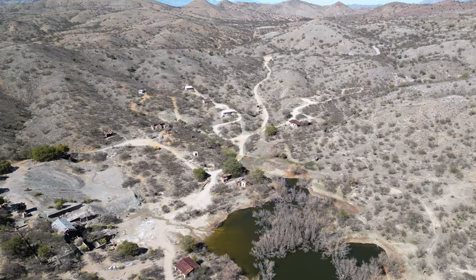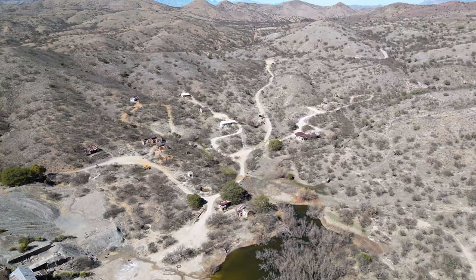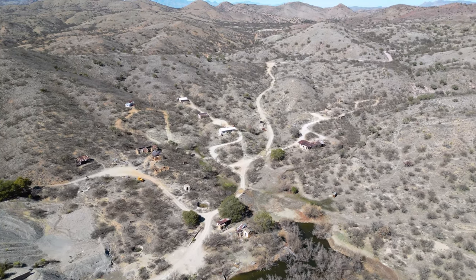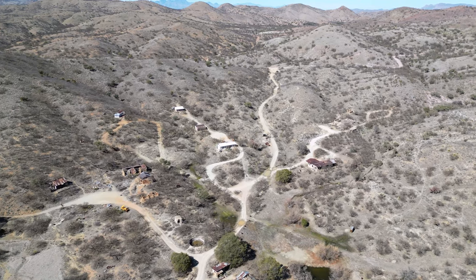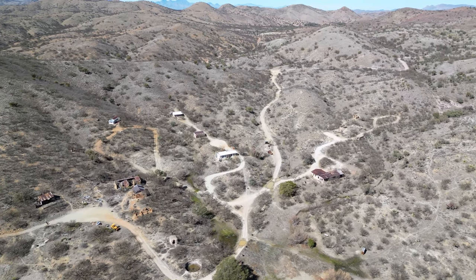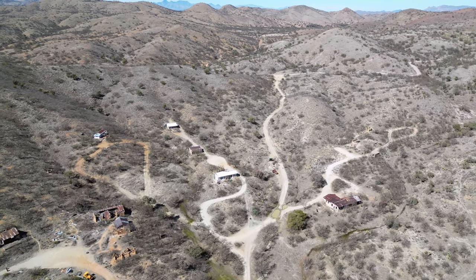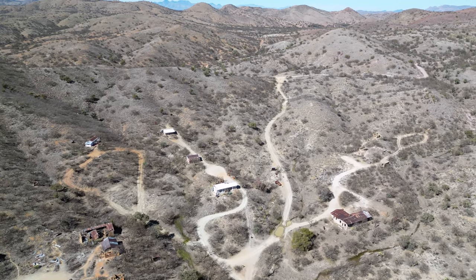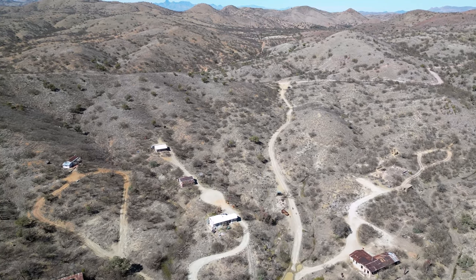Well, this will give you a little bit of an overview of the town. You can see the mill down there and a lot of the old buildings that are still standing, the residences, and straight ahead is the road you came in on, which you would take a left to get back towards Tucson. Take a right to get over towards Nogales.